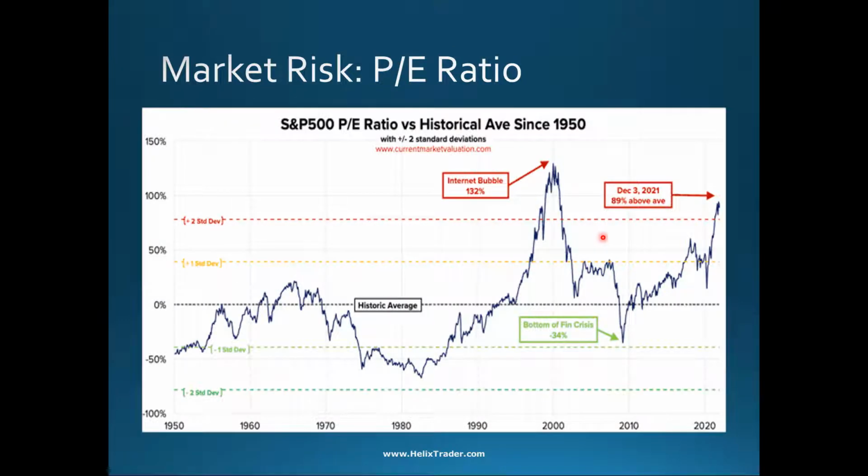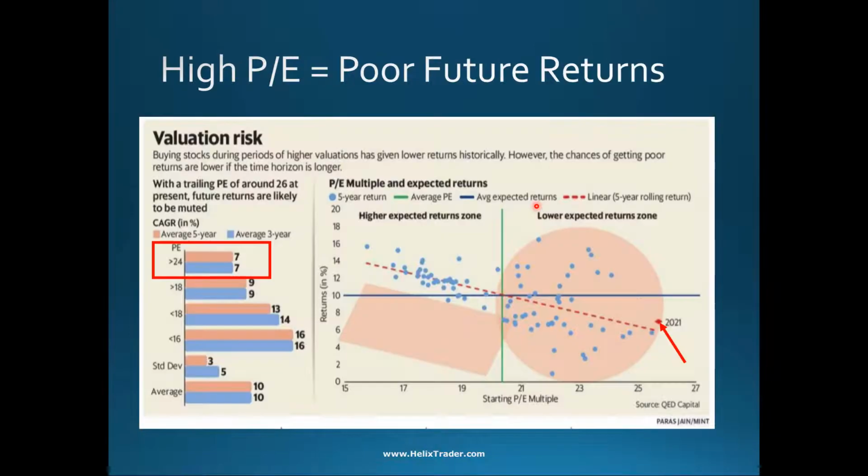Another risk to keep an eye on is the price earnings ratio, which is at these sort of stratospheric levels we haven't really seen since the internet bubble days back in 2000. And why is that important? Well, it's because the higher the PE ratio when you invest your capital, the lower the future returns tend to be. In other words, there's an inverse relationship there.